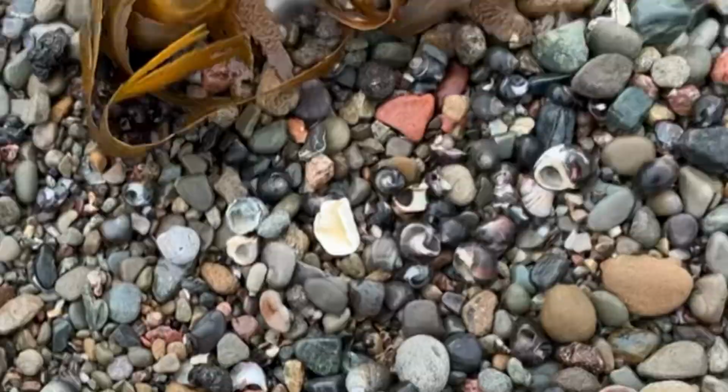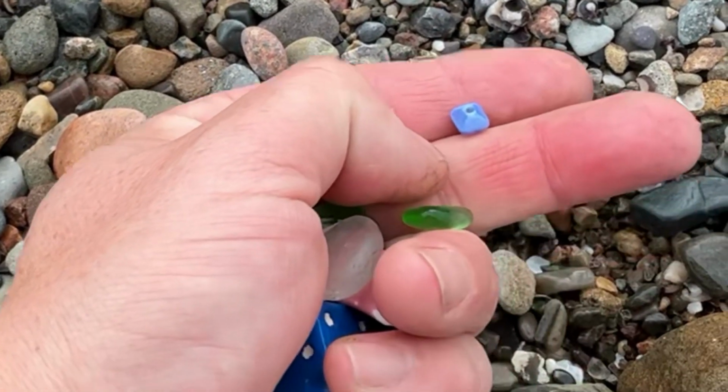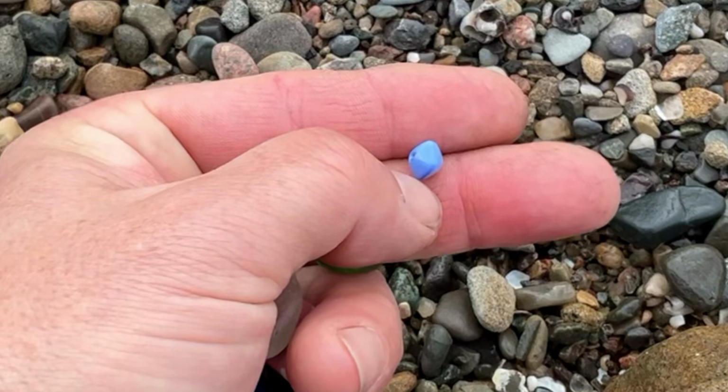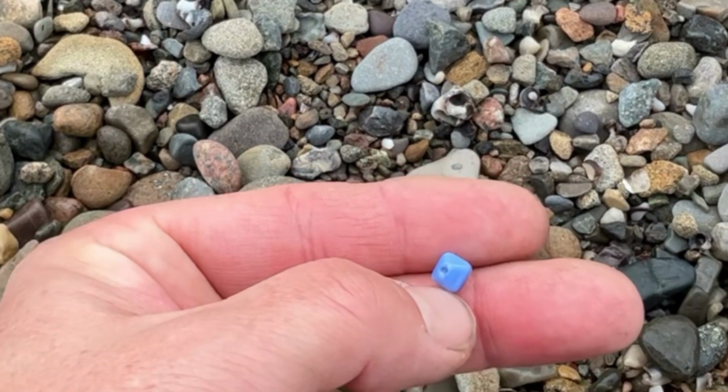Oh, I think I see something. I think I see a bead. Look at this. Holy cow. Check that out, everybody. It's a tiny little prism-shaped bead. Nice little blue, like a milk glass blue. I'm gonna happily take this one as well.